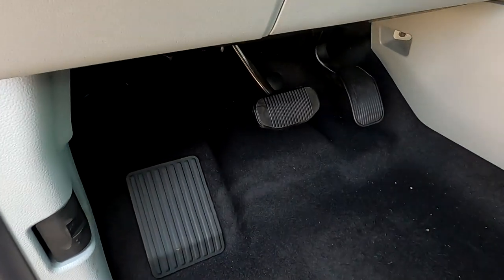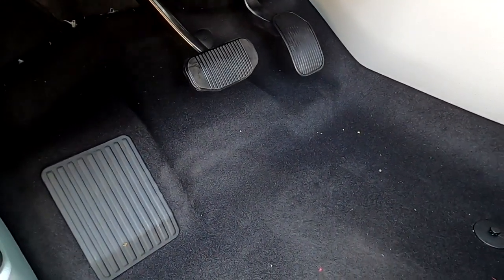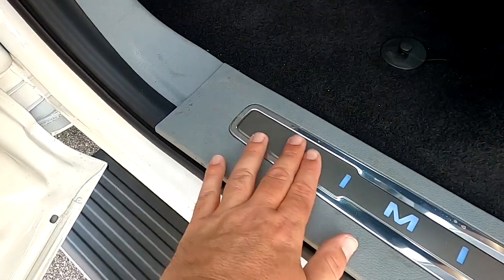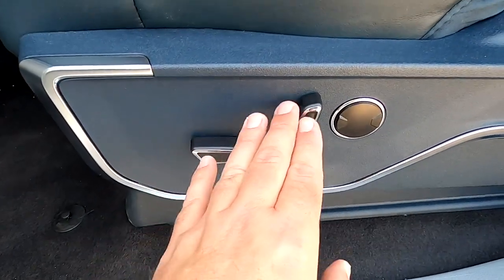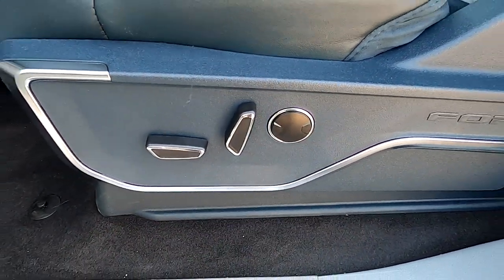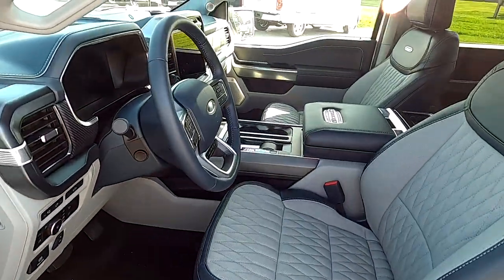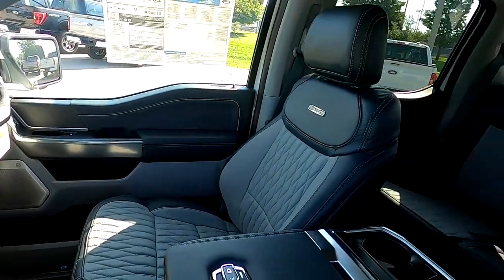Looking down at the driver's footwell, I do not have the limited mats in place, but they have the same mat pattern or stitch pattern as the seats do. We do also have a brushed aluminum illuminated tread plate. 8-way power driver and passenger seat with adjustable lumbar supports. And let's take a look at these seats in detail. They are very nice, very comfortable, very supportive.